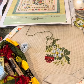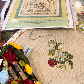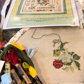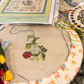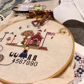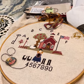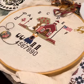This is Strawberry Summer by Owl Forest Embroidery on 14 count beige Aida, and I'm using the called for DMC. Old School on the Prairie by Twin Peak Primitives. I'm doing it on raw 14 count Aida and using the DMC.